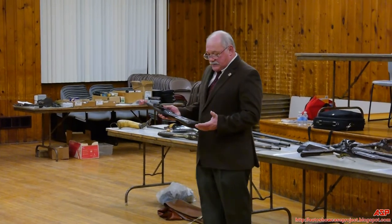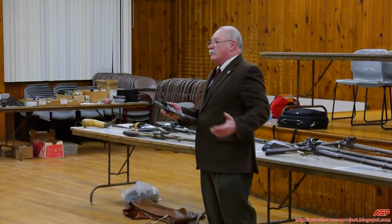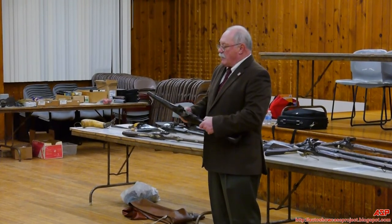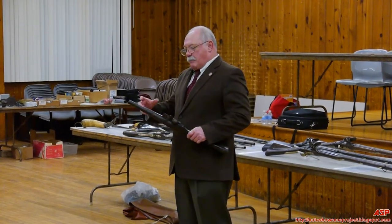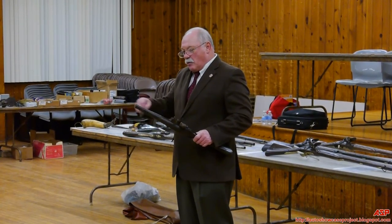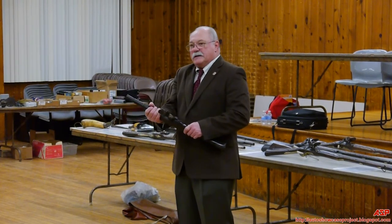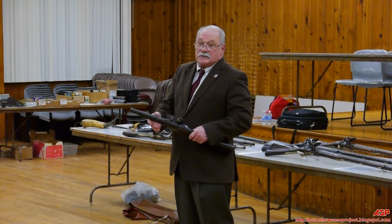This started life as a 1766 French infantry musket. They had 44 3/4-inch barrels. They cut it down to about a 12-inch barrel. They put it on with these rawhide wraps. What they would do is take a piece of rawhide, bend it over and sew it, soak it, get it good and wet, pull it on the barrel inside out, and stick it out in the sun. And when it dried, it's a heck of a repair.